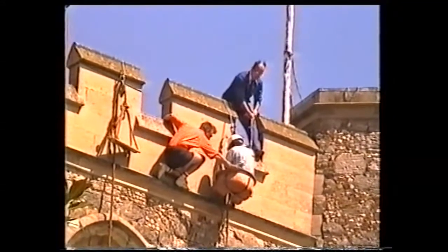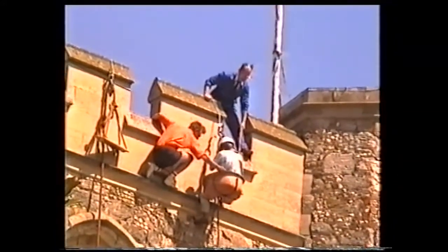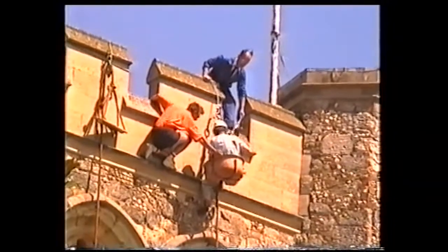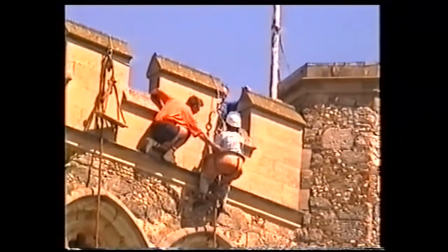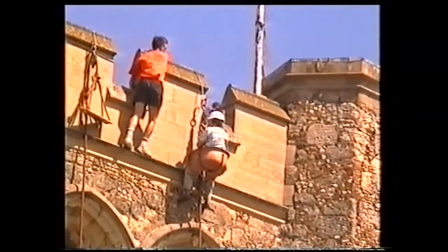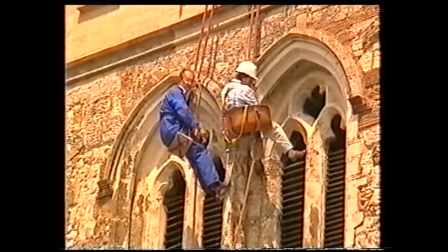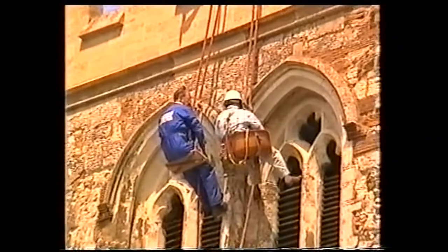A church architect needs a head for heights. Every inch of the fabric, both inside and out, has to be inspected.